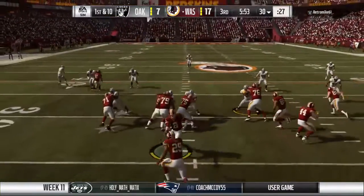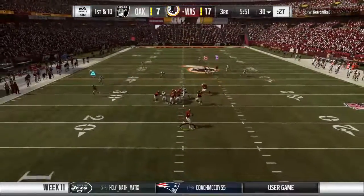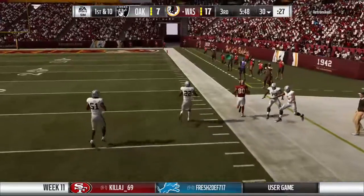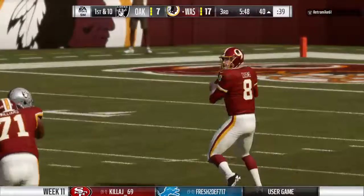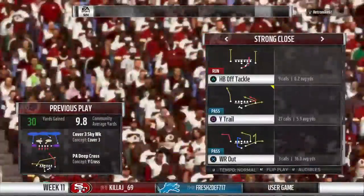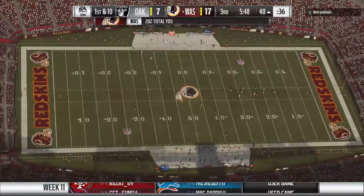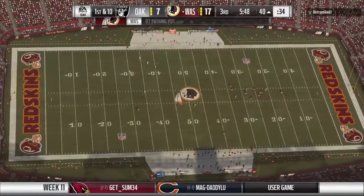They seem to be a step ahead, don't they? Beating him to the point of attack, beating him to the punch. Both sides are searching for adjustments with the ball. Well, I'm not sure how this drive's going to end, but somehow they flip field position there.